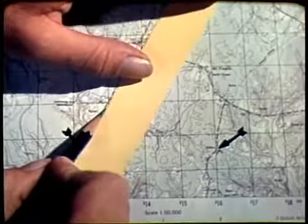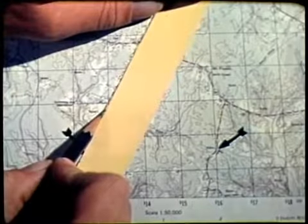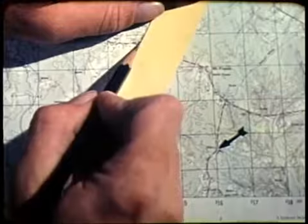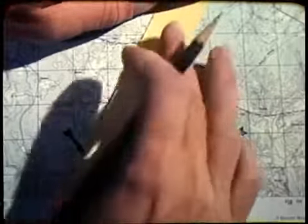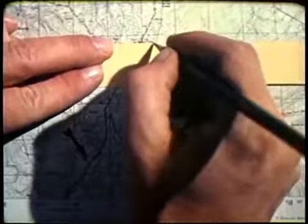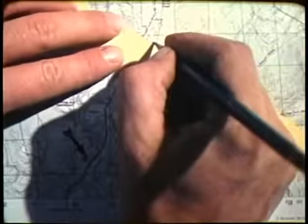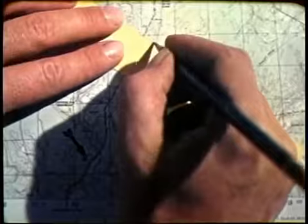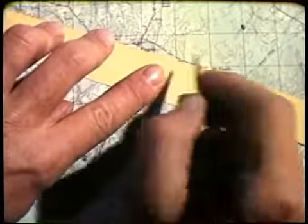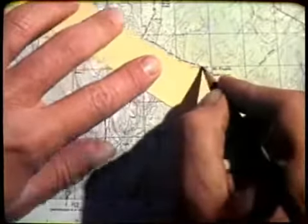Make a tick mark on both map and paper at the end of the aligned portion, and keeping both tick marks together, pivot the paper until the next straight portion is aligned. Again make a tick mark on both map and paper, and continue in this manner along the entire route, taking care to keep the tick marks aligned at each change of the paper's position until the measurement is complete.